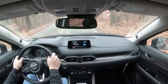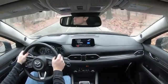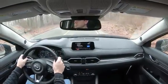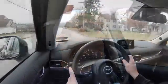For instance, I just got done reviewing the Hyundai Tucson, and it did have a nice steering feel, I gotta be honest, but definitely not as weighty as the CX-5. So I do prefer, as far as steering feel goes, the CX-5 is definitely at the top. So essentially what I'm saying is well done, Mazda. Very good job there.